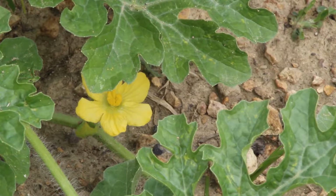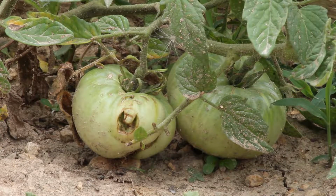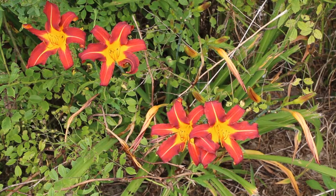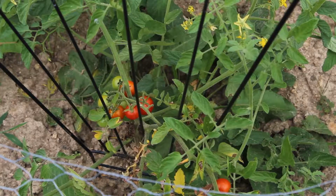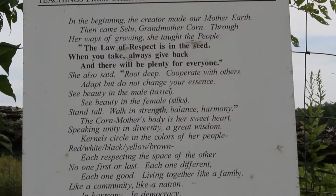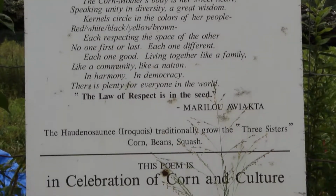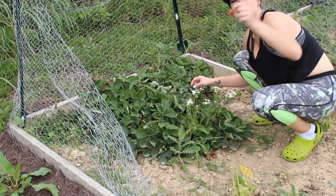Across from the house is a garden that the Radford University Gardening Club tends to. In this garden there are zucchini, strawberries, tomatoes, pumpkin, watermelon, lavender, daisies, and other flowers growing stupendously. There is a sign displaying a poem written by the woman who named the land Selu. At the garden, you get to experience picking fresh fruit and vegetables yourself.